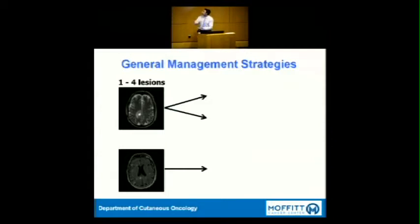So how do we manage patients that come into our clinic? If you do develop, unfortunately, a brain metastasis, look at the top example: somewhere between 1 and 4 lesions on this MRI. You can see that bright spot here, and this would be the parietal lobe area towards the occipital area. And you can see this little halo around it, that's some edema.